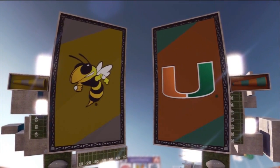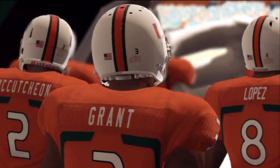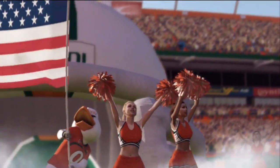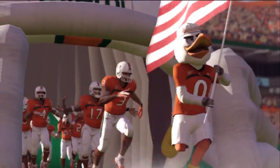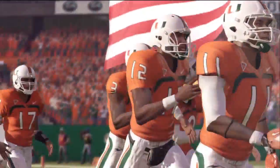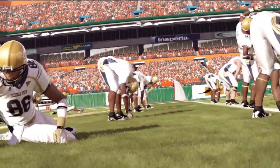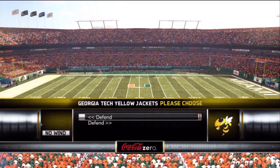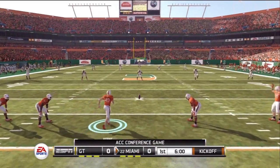Our matchup features the Georgia Tech Yellow Jackets and the Hurricanes of Miami. Exciting football as the bowl and national championship pictures start to take shape. Orne has the ball teed up, and we're just about ready to get this one started.